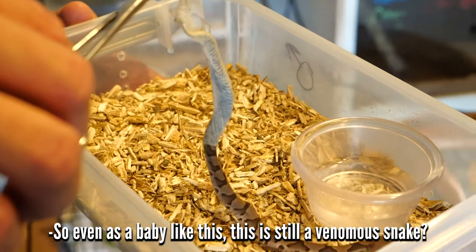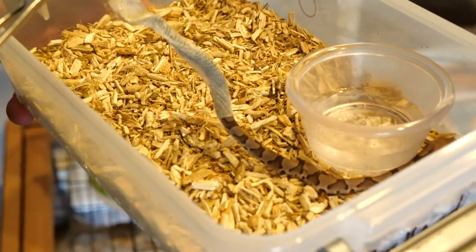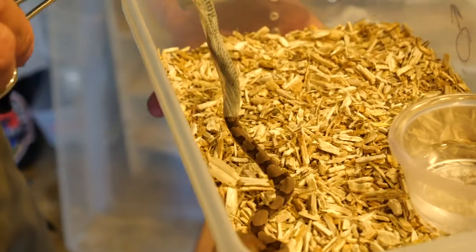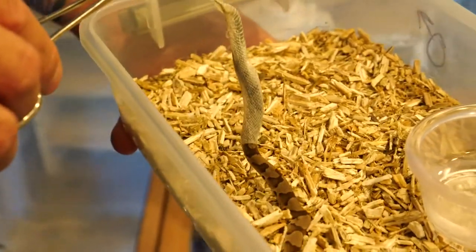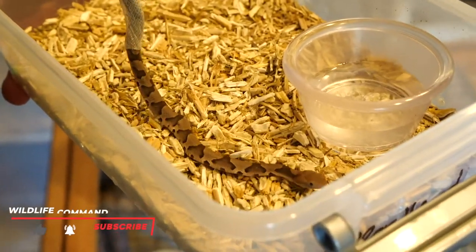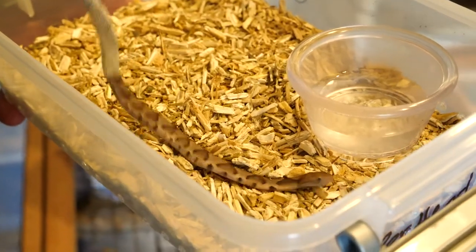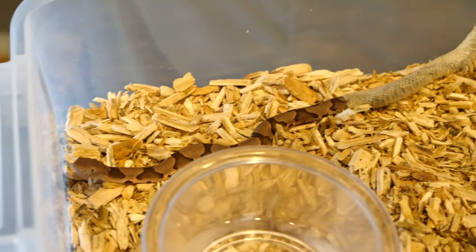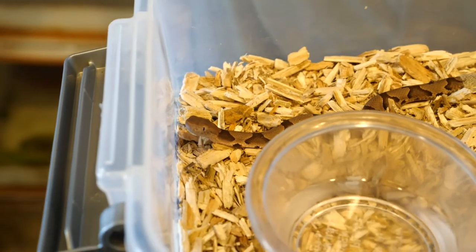So even as a baby like this, this is still a venomous snake? Shoot, the young ones are even worse. So here's the thing about venomous snakes. A lot of times a venomous snake may bite you out of fear, but you're not envenomated. In other words, they don't actually inject the venom in you because they're just trying to protect themselves. Young ones don't know the difference. And so when a young one bites you, you get envenomated and you get all of it. So an older venomous snake may bite you and you get what's called a dry bite. It's not an envenomation. But when a young one bites you, you're getting the whole nine yards. You're getting every bit of venom they have in them.